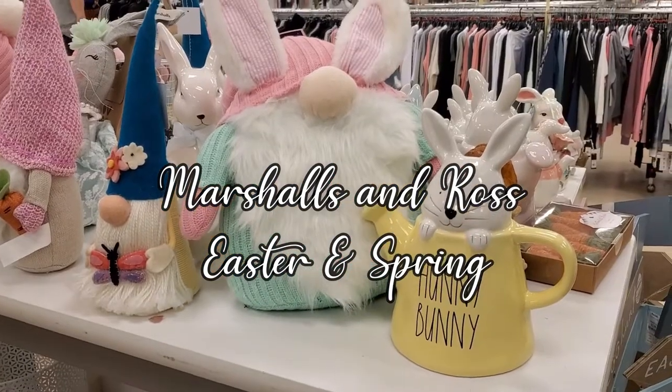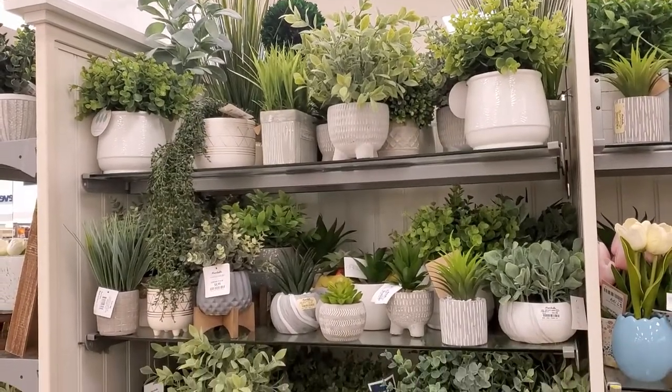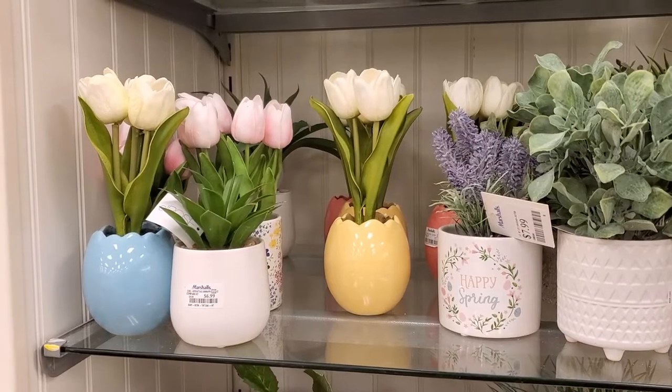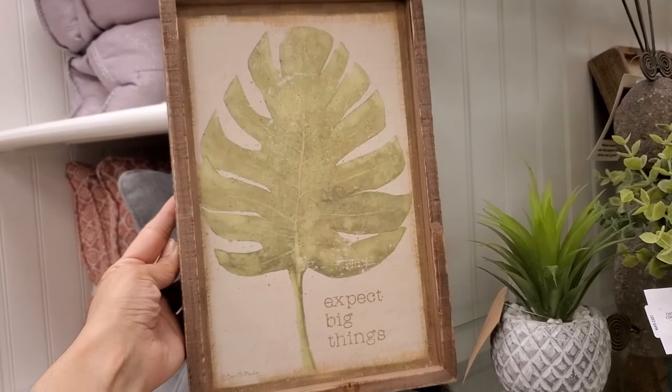I'm Mily and today I went to Marshall's. I wanted to see what they have for Easter and Spring for this year, and also I went to Ross. I'm going to show you what I found there too.